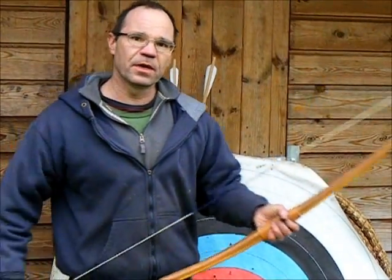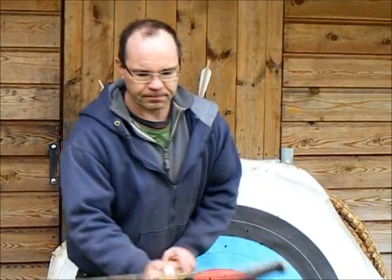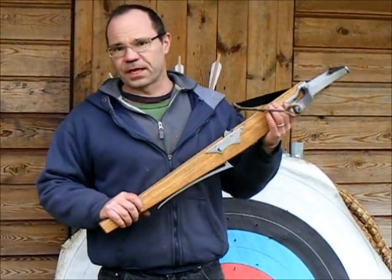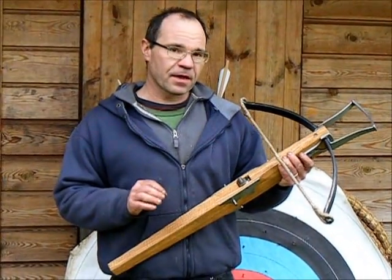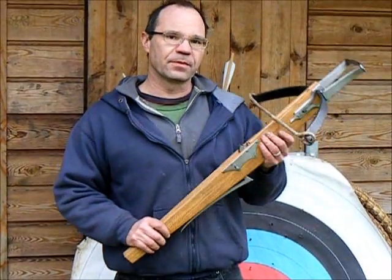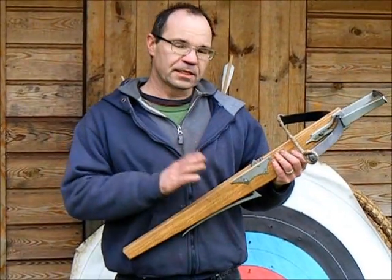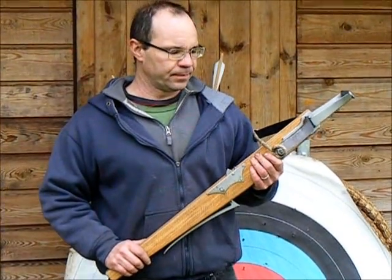Now the rest of Europe, they took a different choice. They chose the crossbow. It's a far more complicated weapon. It was more expensive to make, more expensive to maintain. But the thing about it was it was easy to shoot. It took very little training to get somebody to shoot this effectively. And the distance that it could shoot would be about the same or a little bit more than a longbow.